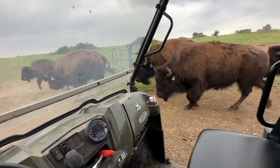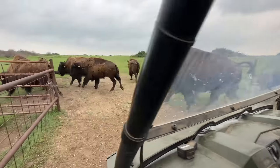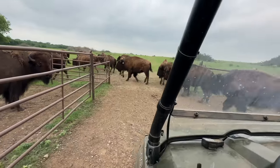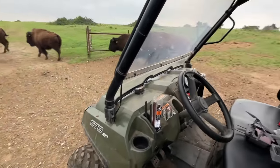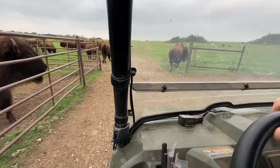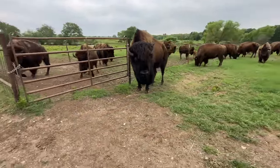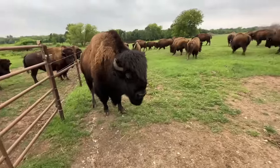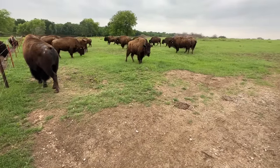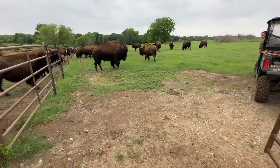I'll back up. There he goes. He just wants to smell the matures. Yeah, I do, I guess. All right. Let's shut this gate if you can. Watch Dunbar here. Get back. Will you do me a favor? Will you pull up, please? Yep.